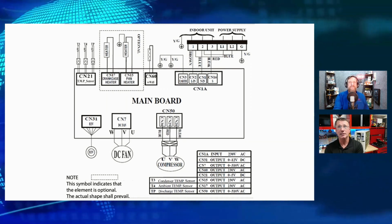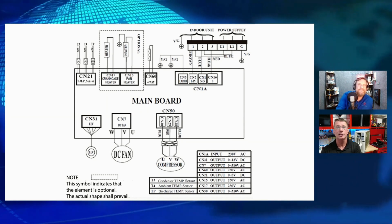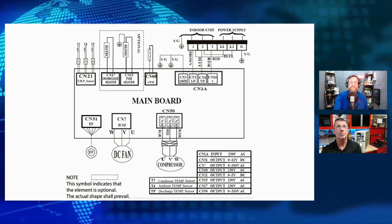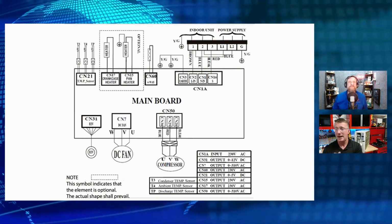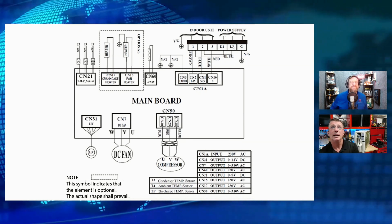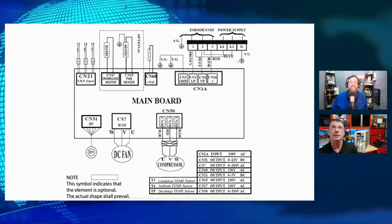So let's take a look at this particular one, Ty. This is a different manufacturer, so I tried to grab a variety of manufacturers so we can see exactly what's happening between different brands. This particular one is a 240-volt application. We have our power supply coming in up here on the top right with L1, L2, and a dedicated ground to our chassis. We have to have a good, clean ground.